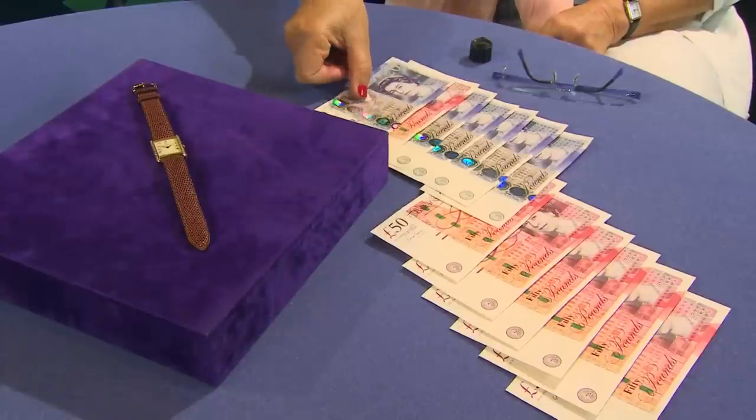I would like to make it £500. I would like £500 for it. I think at auction, I think... That means it's got to make nearly the six hundred at auction. I'll put back the £20. You've got £470 on the table. No. £500. I can't. No.